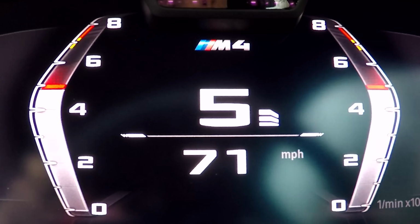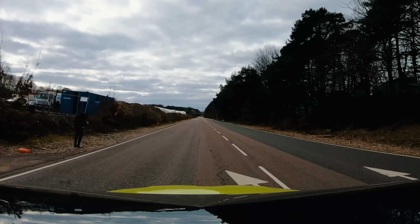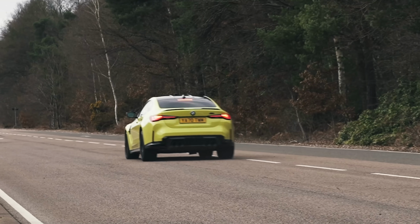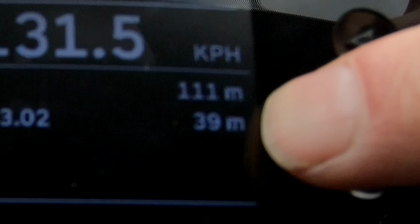Brake test from 70 miles an hour, see how far it takes to stop it. Pushing this pedal through the floor. Literally am. Wow! 39 meters.